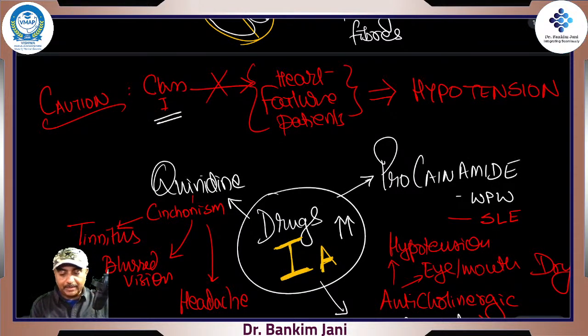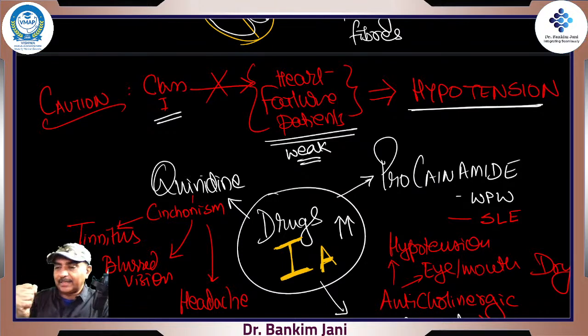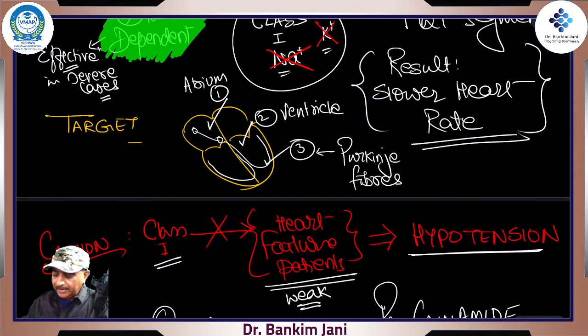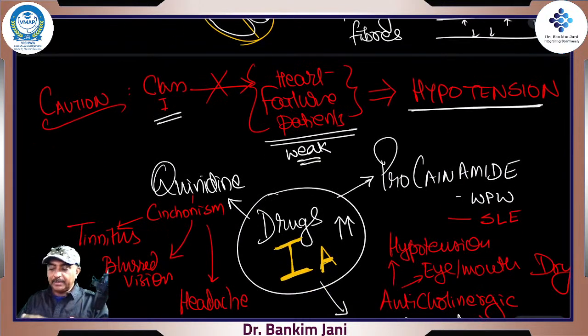So caution, class 1, right? It should not be given to heart failure patients. Heart failure is when the heart itself is failing. This is what is called the weak heart. If you give this on a weak heart, the heart is already weak, you are slowing it down further, it will lead to hypotension, decreased blood pressure. Because blood pressure is what? When the ventricles contract and throw the blood, the pressure exerted on the walls of the arteries is the systolic blood pressure, right? And when the heart is relaxing, how much is the pressure? It is the diastolic pressure. So diastolic pressure is the minimal load which your body always takes, and systole is the highest pressure, exerted when the heart is contracting. So when the heart itself is failing and you slow it down further, the heart would pump slowly and it will lead to hypotension, right?